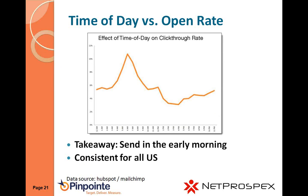So interesting results. I'm going to present this one slide, and then we might have a moment or two for questions, but I did want to get this in because this is something that comes up quite often. So what's the best time of day to open, for open rates rather? And the data on this slide, I presented this, it's actually from a HubSpot presentation, so it's courtesy of HubSpot and MailChimp, another email service provider.